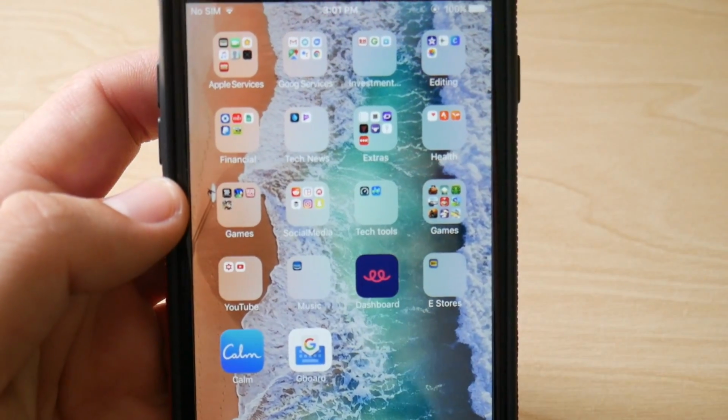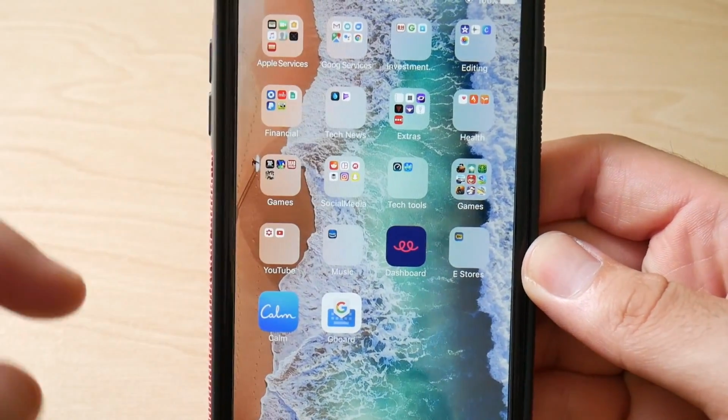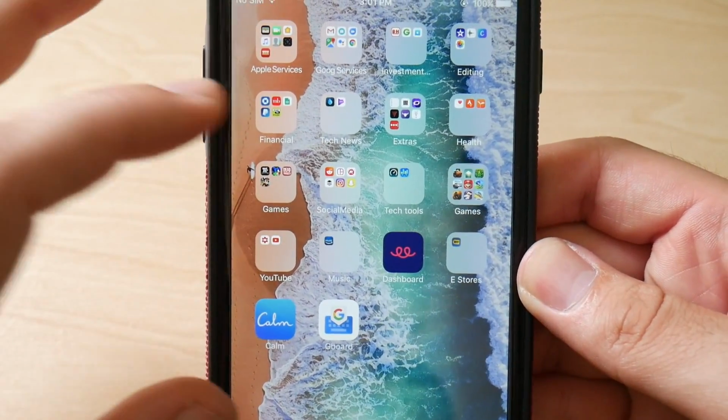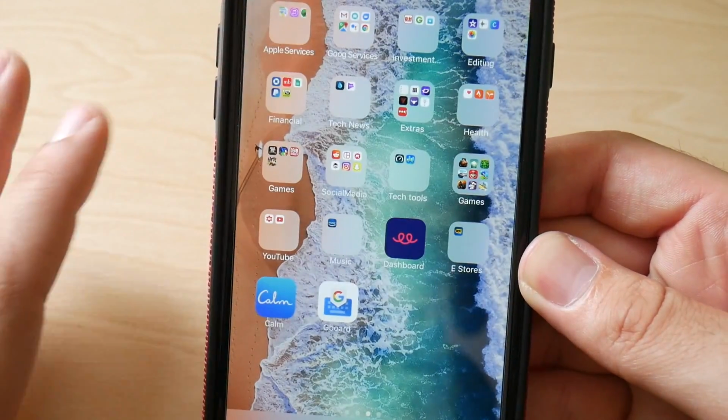Now over here, I'm not going to take too long on this page. It gets a little bit cluttered. It's not cluttered, it's actually pretty organized, but it does have a lot of applications. So we're going to fly through this. Over here, just some Apple services, no big deal there.